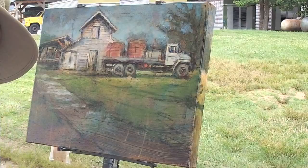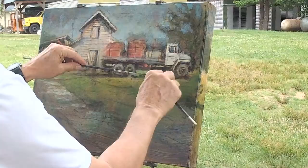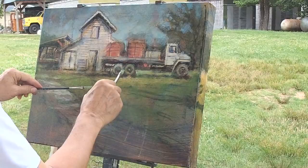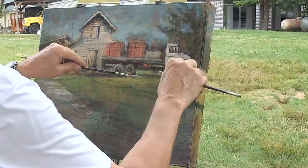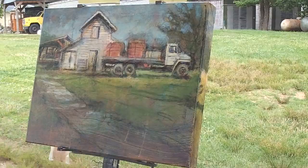I'm mixing up again a little bit of pale green for even more fuzz back here. I feel like the green peeking through underneath it on the far side of the truck is a very important visual element in the painting.